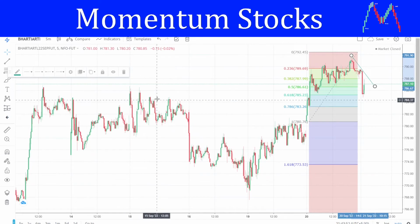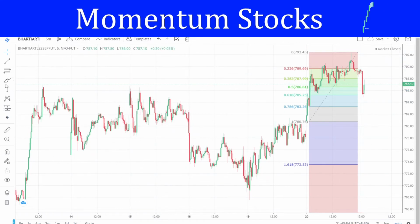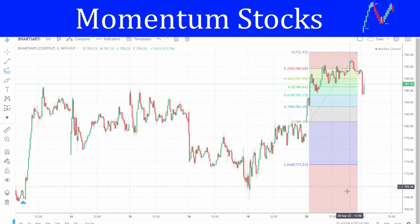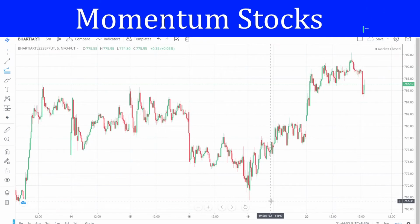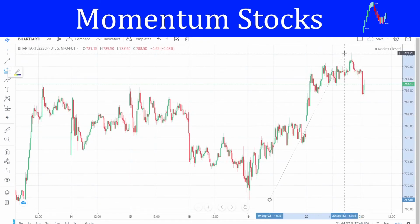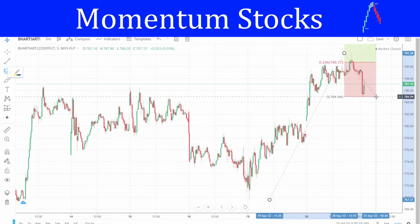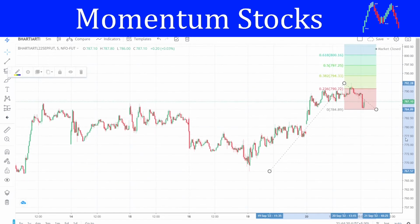How do we select targets here? For that, we are going to use something called Fibonacci trend extension, friends. So from the bottom, let me delete all this. From the bottom, which is here, to the top, which is here, I am going to draw a trend extension till the recent low that was made after the top, which is still here. Now we get a clear Fibonacci.